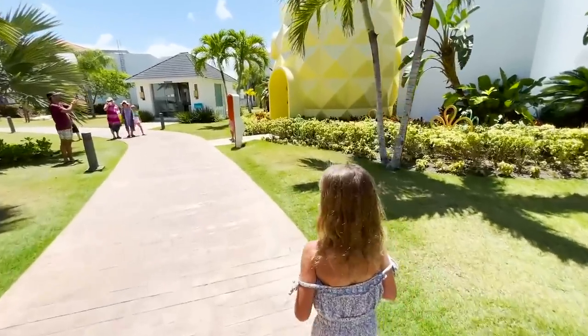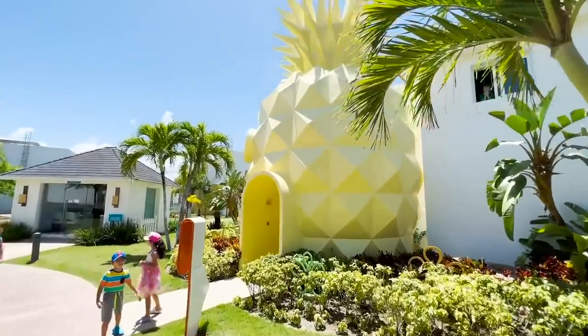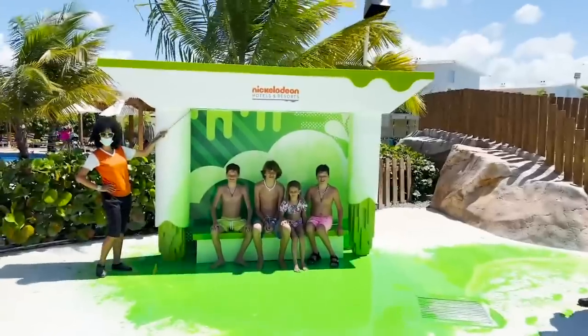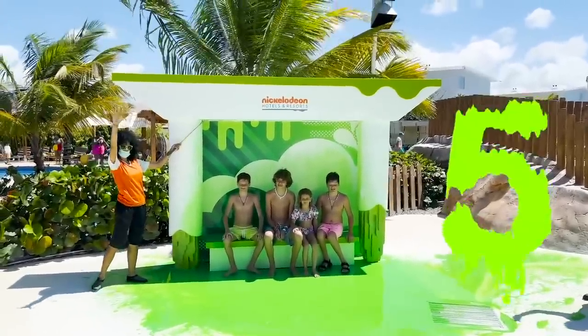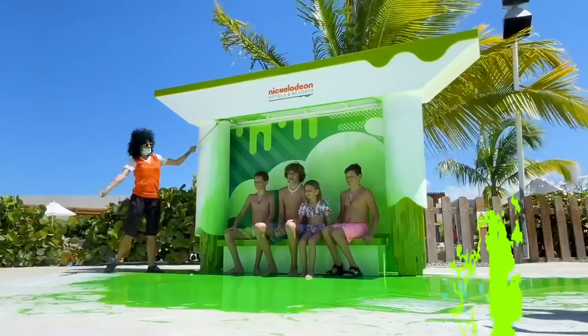However, we have to get a picture in front of it. Some of the kids are a little hot, so we let them hang back. And Miss Ava and Lindsay are going to get a nice little picture in front of this beautiful pineapple house. So let's get you green. 5, 4, 3, 2, 1.